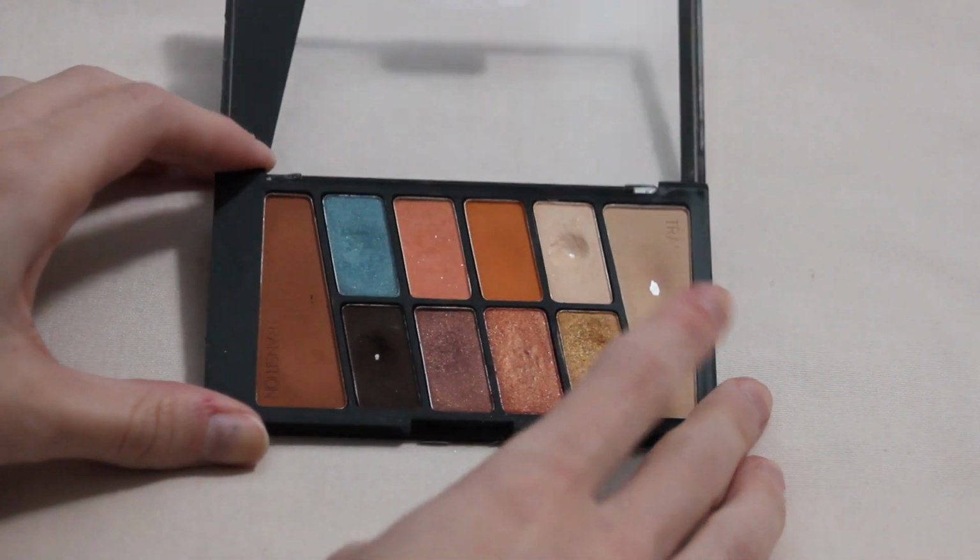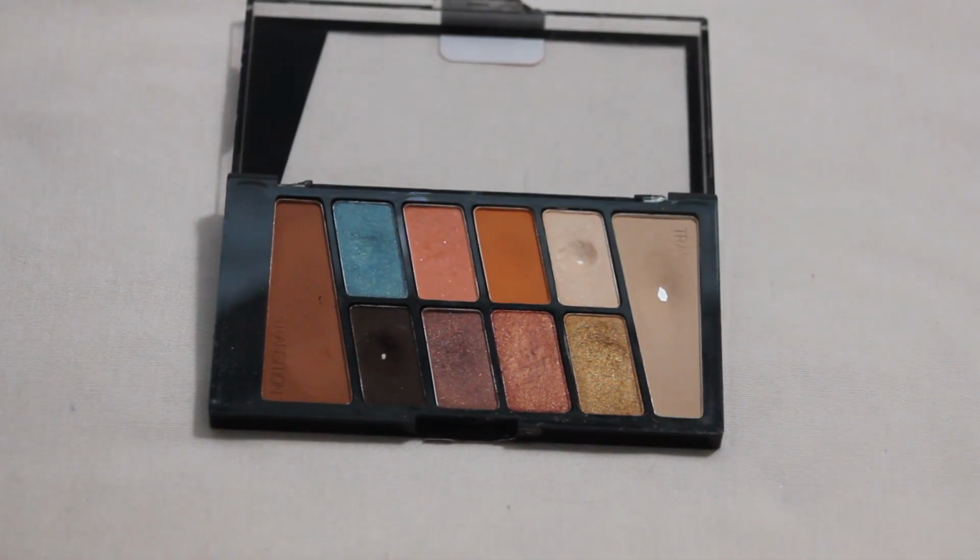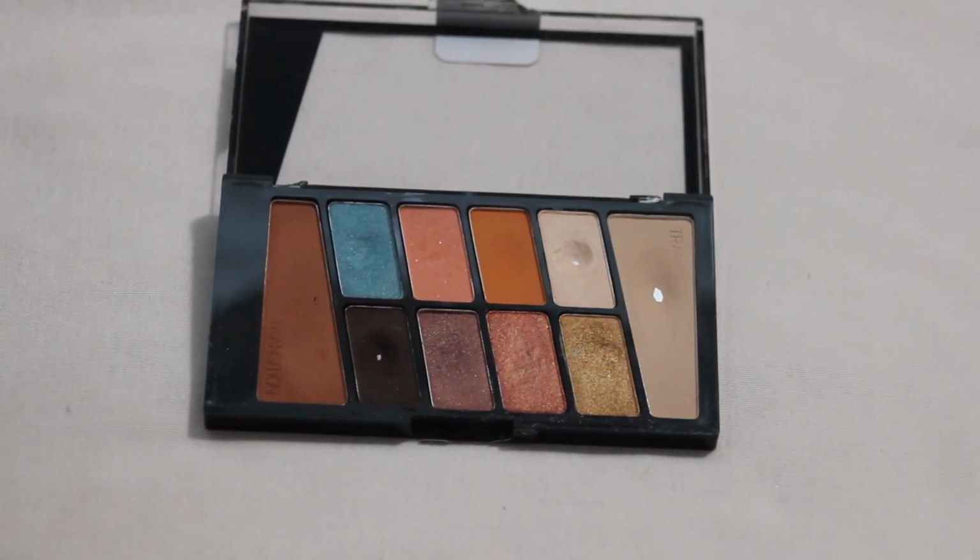It is a little bit of a smaller pan just because I was using a smaller brush. This was mostly an inner corner shade for myself, so I used a pretty small brush to just pop it in the inner corner. Sometimes I used it as a lid shade, but it's just a super easy everyday shade for me to use, so that makes my 3rd pan in this palette, which is super exciting.